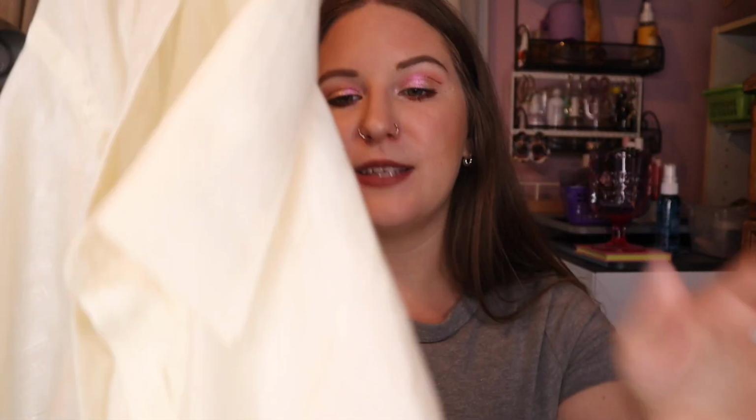The next one that I bought is this button-up. This one was $7, and it's this kind of creamy color. I've been enjoying my white button-ups. I have one from Gap that I thrifted that I talked about in my last video, because I thrifted that in February, I think. It's a linen button-up, and I really surprised myself by how much I enjoyed it.